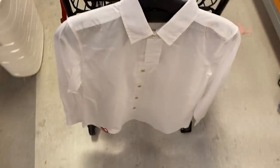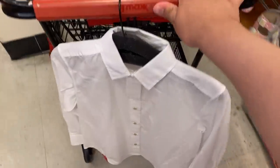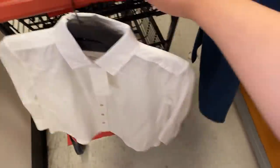So I think the white top it is. Classic white top, it's a size small. Let's see if it fits. Oh look, they have the children's play shoes here. So weird, I didn't know they had that. Guys, it's time to come back here.